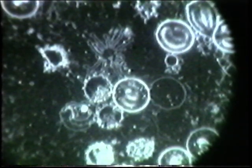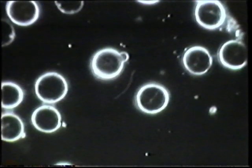Here we have a levurid that has grown into a star shape. Again, a levurid form has developed into a star shape, and we can also observe this at the top on the right. Let us examine this sequence carefully.